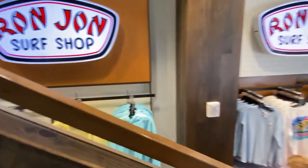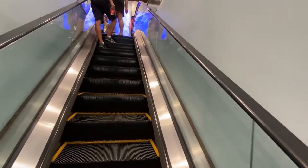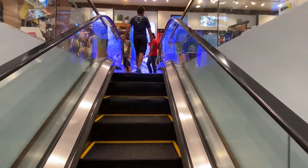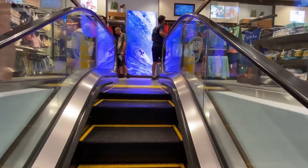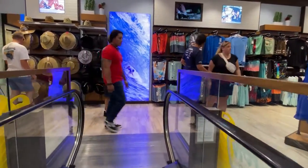You can turn around and buy either high end all the way down to low end. There's really so many different things that you can buy here. So definitely keep your eyes open. We're heading on upstairs right now. Yeah, it's cool. Like I said, multi-level.